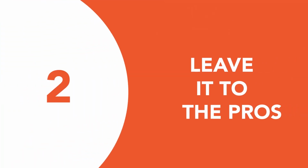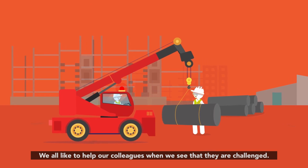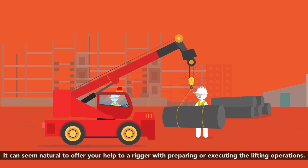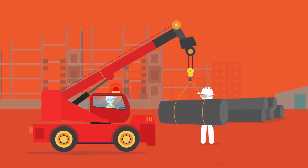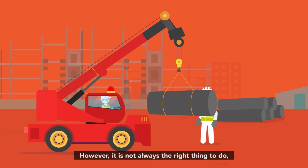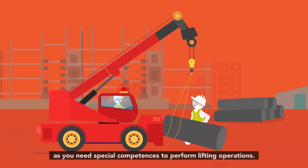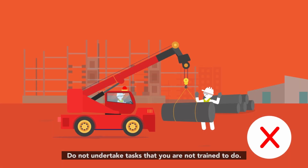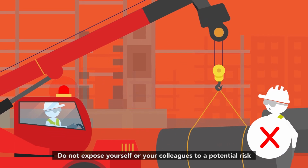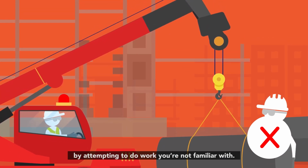2. Leave it to the pros. We all like to help our colleagues when we see that they are challenged. It can seem natural to offer your help to a rigger with preparing or executing the lifting operations. However, it is not always the right thing to do, as you need special competencies to perform lifting operations. What you shouldn't do. Do not undertake tasks that you are not trained to do. Do not expose yourself or your colleagues to a potential risk by attempting to do work you're not familiar with.